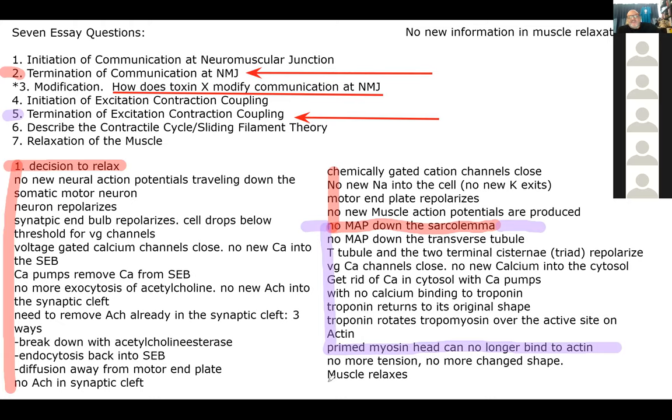So again, one sentence essay questions don't make good essay questions. So again, question 7, there's no new information on this. This is not new information. This is just 2 plus 5 together. Questions on that?